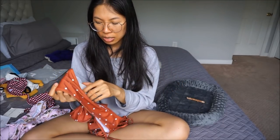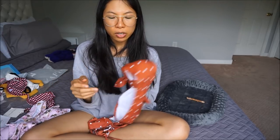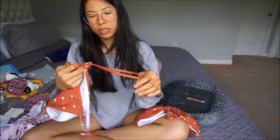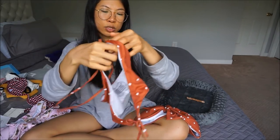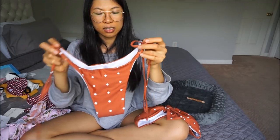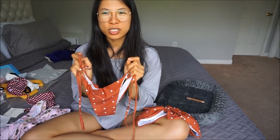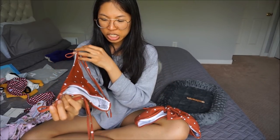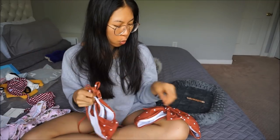The top though is a little bit loose for me, even though I got the smallest size that they have there. So a little bit loose on the top, just keep that in mind. The bottom is more of a cheeky bottom, which is really pretty and cute. I like the long string bottom. It makes it look more sassy and classy, modern looking, you know what I mean? Yeah, loving it. Wish the top fit me better. That's it.